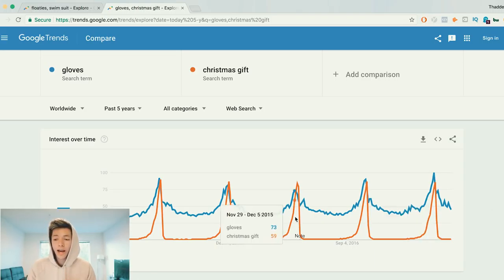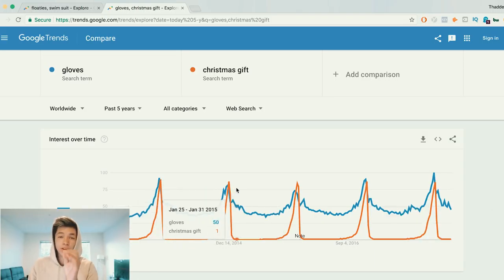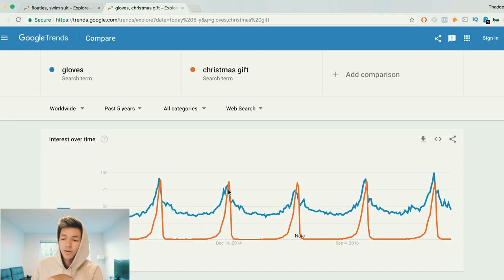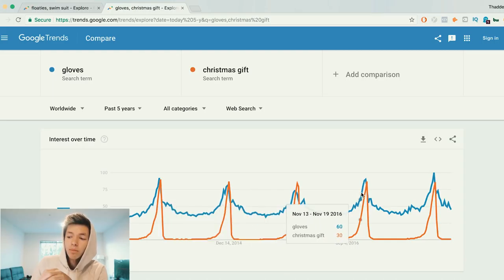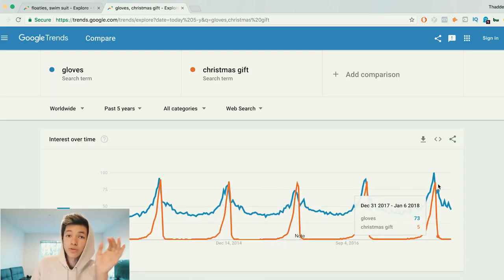So literally the past 5 years. But this is the point that I want to talk about. Every year, guys, it stayed relatively the same. Look at this, gloves, every year it stayed about the same in terms of search volume, every single year, the past 5 years. That means there's not a growing number of people searching for it. That means that it could be a little bit challenging trying to enter that space. I'm not saying it's going to be really hard, not at all, because if you can market well, then you can sell anything.